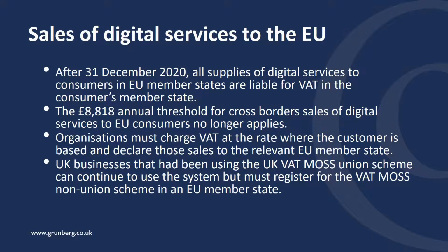Non-UK businesses that have previously used UK VAT MOS non-union scheme will now need to register for the scheme in an EU member state. Non-UK businesses need to declare sales of digital services to UK consumers by registering for VAT in the UK and declaring sales via UK VAT return. To declare the VAT charge, businesses can register for VAT in each EU member state where the sales are made, or register for the VAT MOS non-union scheme in an EU member state of their choice.